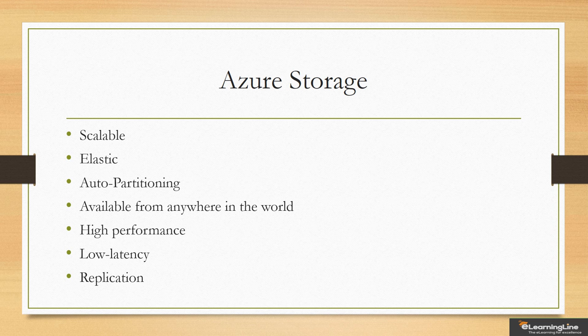Azure Storage is accessible from anywhere in the world. What does that mean? As long as you have an internet connection and proper permission to access your data that is available in Azure Storage, you can access it from anywhere in the world. But remember, just one condition: you need to have the proper permission as well as an internet connection. That is a must.